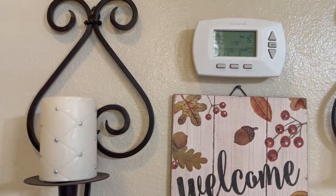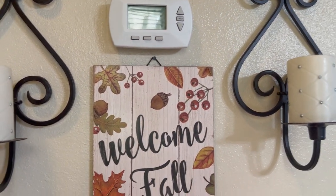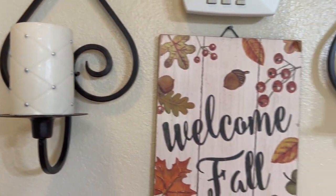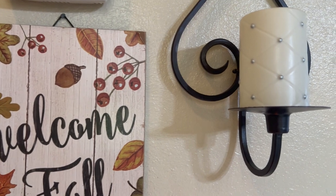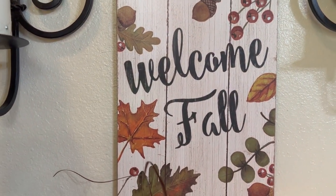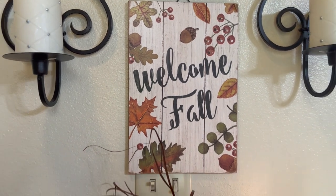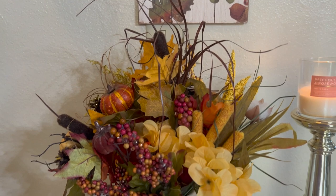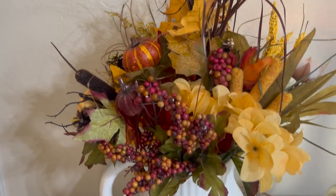But I have my wall sconces, as I normally keep that on the wall, and I have my Dollar Tree little candles there, which is so cute. I have a welcome fall sign. I just love that sign. It's so, so cute. And then I've got my floral arrangement in my picture there.